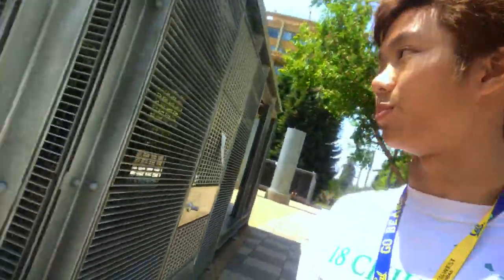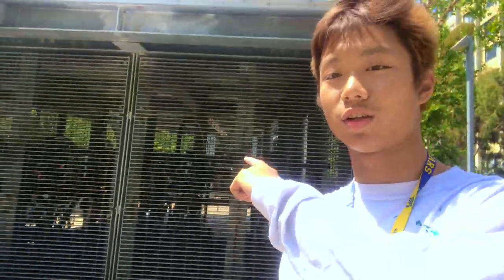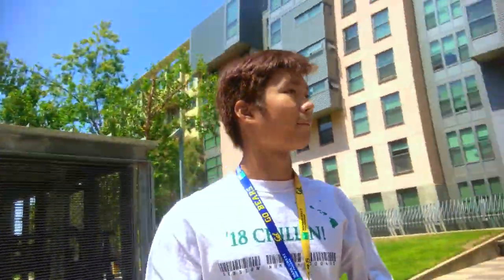If you have a bike, you can put your bike here. You just need a key to lock your stuff in. And then yeah, this is Unit 2.